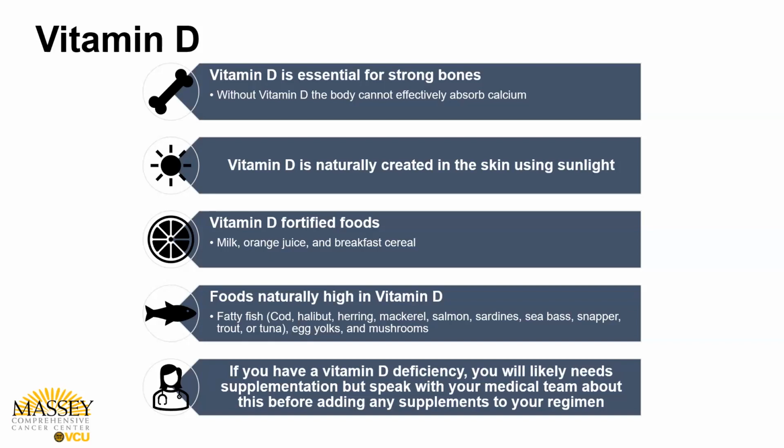Unprotected exposure to UVA and UVB radiation from the sun can cause skin cancer over time. So ideally, we want to limit the amount of our exposure to the sun that occurs. But this may limit the amount of vitamin D your body creates from the UVB radiation. Rather than risking skin cancer, it's beneficial to eat vitamin D fortified foods like milk, orange juice, or breakfast cereal, or foods that are naturally high in vitamin D, like fatty fish, egg yolks, and mushrooms.